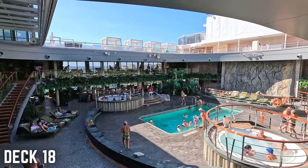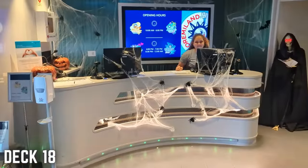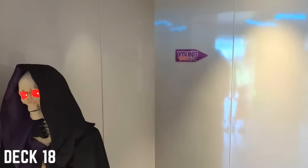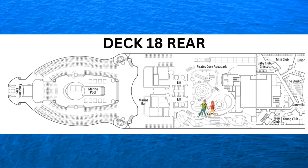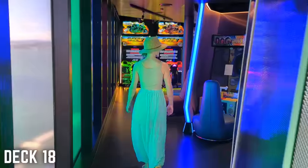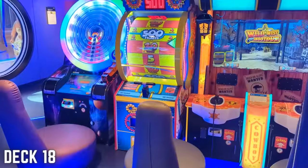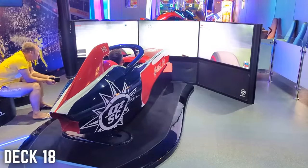Right off the second story of the Jungle Pool Lounge is where you'll find Doremi Land, which includes 5 kids clubs for 5 different age ranges. Just a few steps from Doremi Land, you'll find another favorite spot among kids at the Hall of Games. Although neither of us are much into gaming, we do have to admit that this spot was pretty cool. We found it to offer a few of your more traditional arcade games, as well as several high-tech virtual reality-based games to choose from.